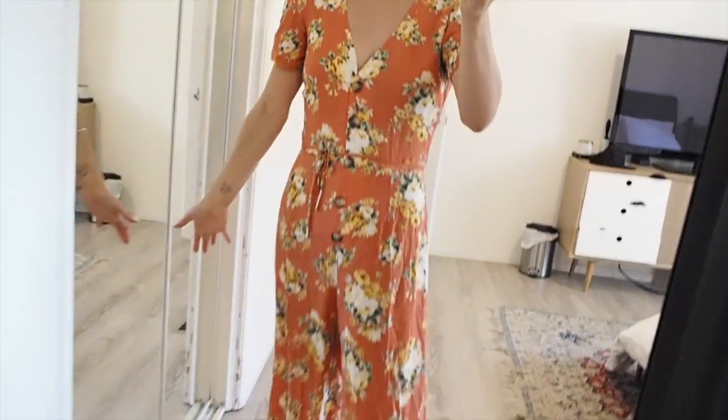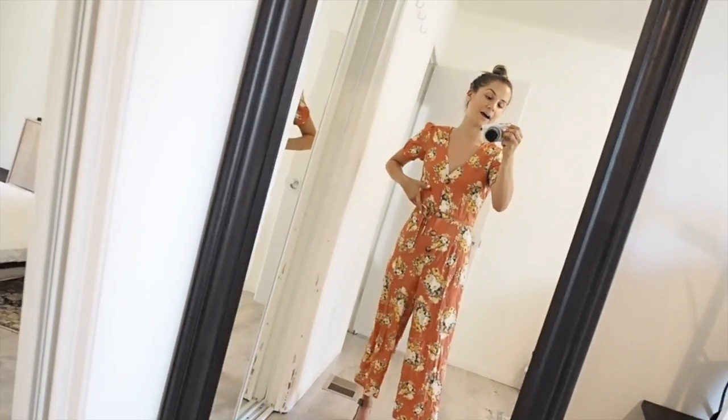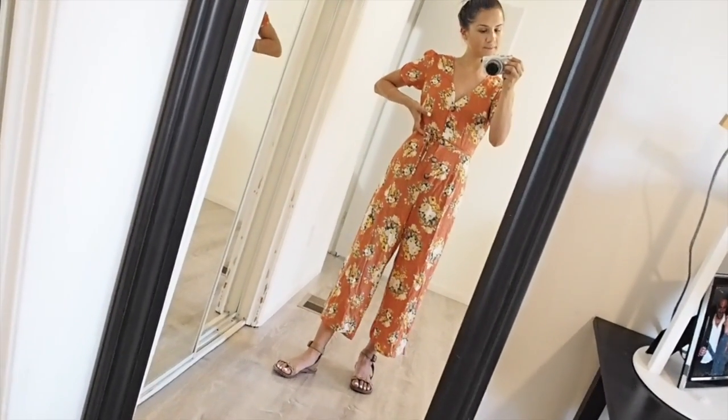So this is my Thursday, God, I have to remember the day there, outfit of the day. And it's a cute one. I like it a lot. What do you guys think?